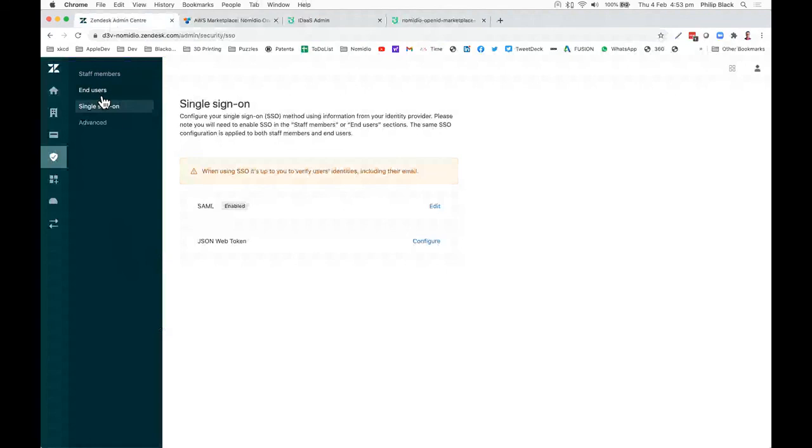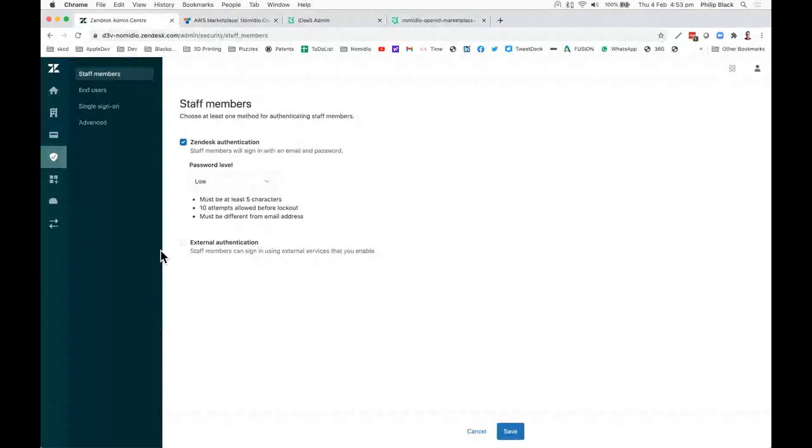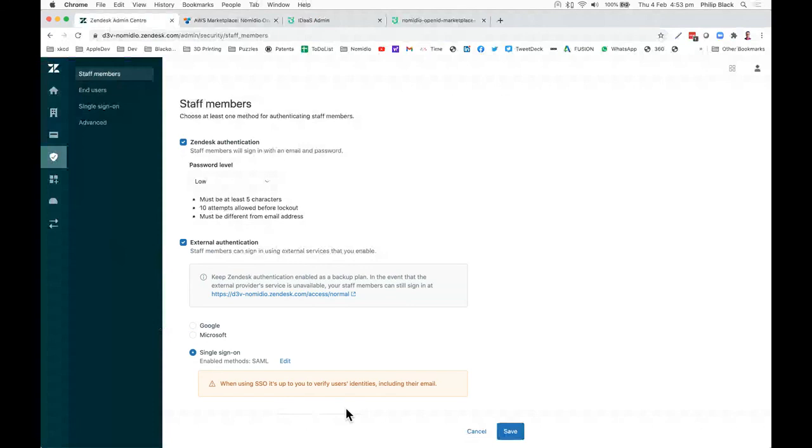And from the Zendesk end, in terms of who can use the service, well, I get the choice of end users or staff members. Well, I don't want to give it to my customers at this stage. I could do, it would be very easy to do. I'm going to let staff members log in. And in order to do that, I just enable authentication as an external source and say, use the single sign-on and save that. And there we go. I've finished. I've done it. I've just implemented a complete biometric authentication service for Zendesk.